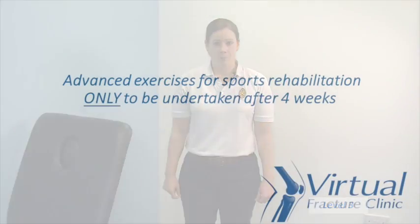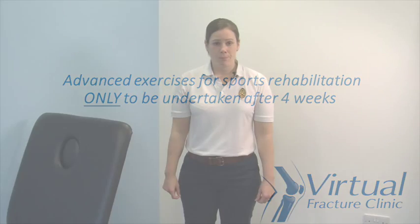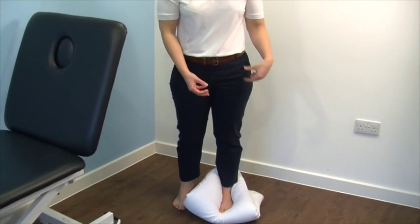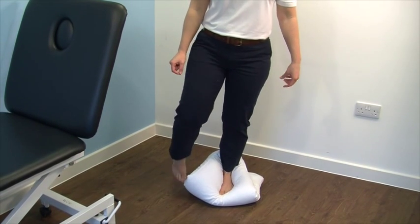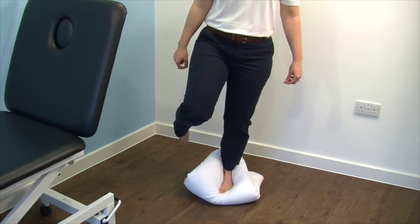This last level of exercises is for patients who really want to return to sporting activities, as it really challenges the dynamic control of the ankle which is needed in advanced sports rehab. The first exercise is to use an uneven surface to create a challenging situation. I here have used a pillow which is doubled up. The exercise is simply the same: to try and stand on one leg for up to 30 seconds.